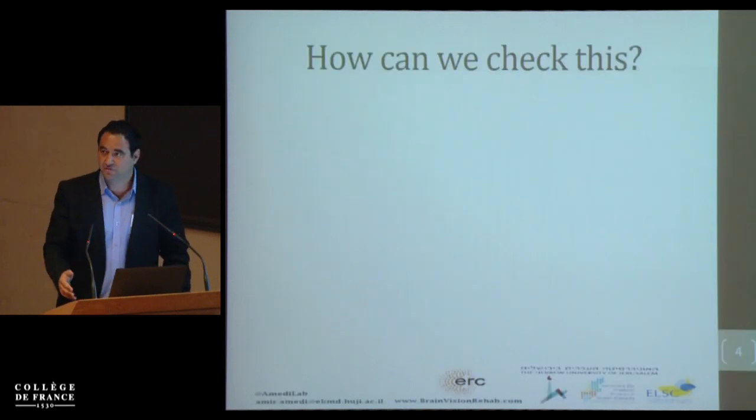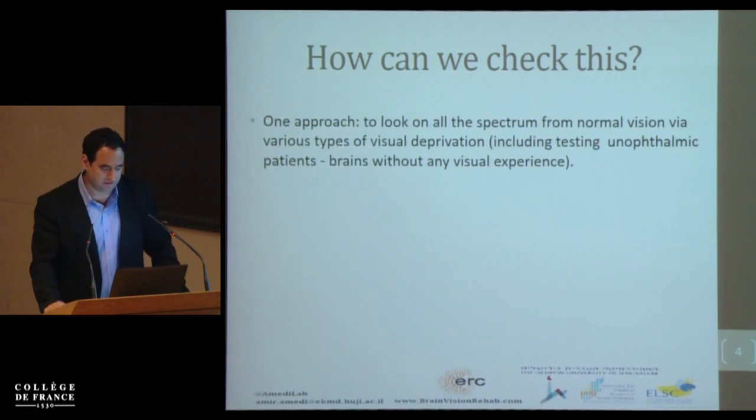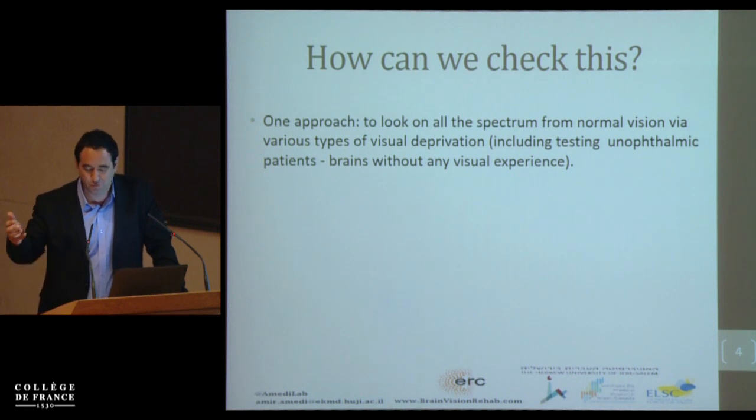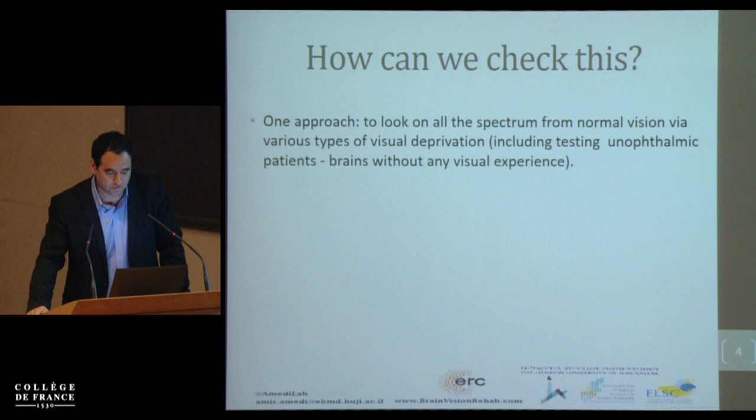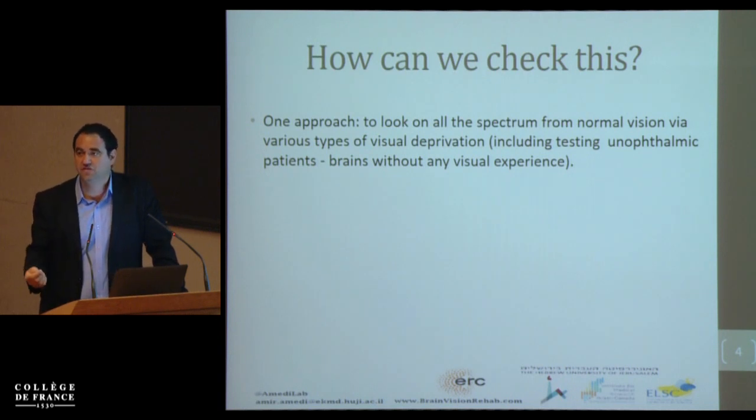So how can we check this type of question? What was the model that we chose in some of the studies? One approach was to look at the whole spectrum, from people that had normal vision through various types of visual deprivation. It can be a partial visual deprivation, and we have a couple of new studies on this together with the Institut de la Vision and Joseph Elwood, but I won't present them today. And all the way to what I will focus on today, testing people that didn't have visual experience. They were born blind, or they are even microphthalmic, or never had their retina developed, okay?